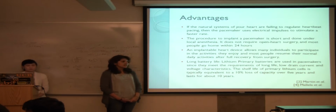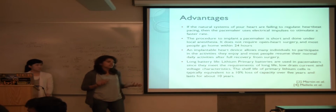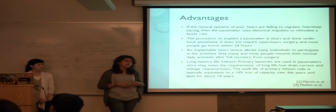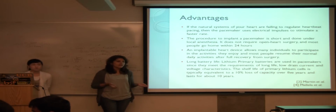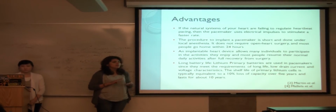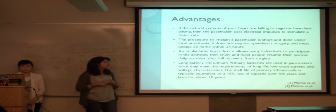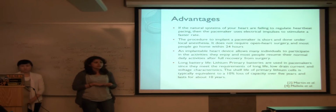This device allows individuals to participate in their daily activities, and most people resume these activities as soon as they fully recover from surgery. It also provides a long battery life, and nowadays the batteries they use are lithium primary batteries, because they meet the requirements of a long life, low drain current and voltage characteristics, and the shelf life is a 10% loss of capacity over 5 years. It usually lasts about 10 years.